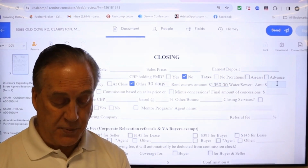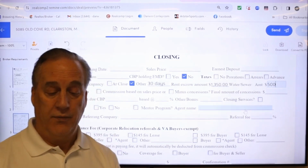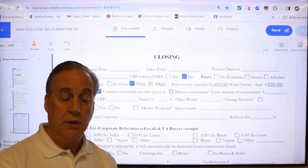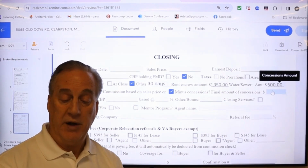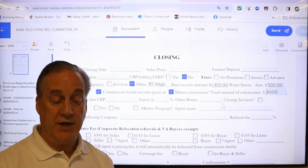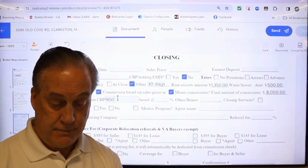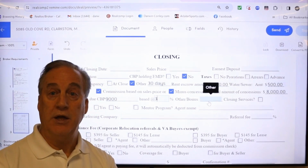Water sewer, your purchase agreement now says you've got to specify how much that is. So what did you put in there for that amount? Commissions: is the commission based on the sale price, or was it approved to be commission on the sale price minus concessions? Final amount of the concessions? Put the amount down. Commission due? Calculate the amount out. Based at? Was there any additional money that was being paid?